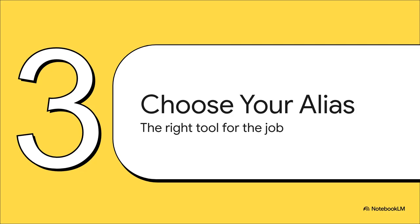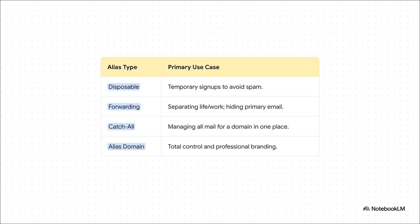So now that you know what an alias is, let's get into how to actually use them the right way. Because not all aliases are created equal, and picking the right type of alias for the right job is absolutely key. Now, there are a few different flavors of aliases out there, but for most of us, there are two types that are just incredibly useful. You've got your disposable aliases for those temporary one-off signups, and then you have forwarding aliases to help separate the different parts of your life.